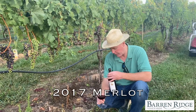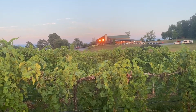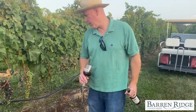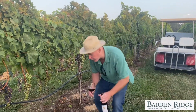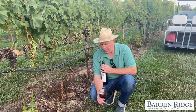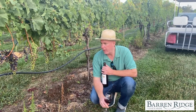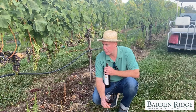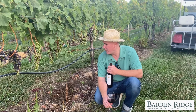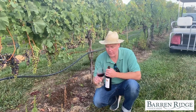This is our Merlot 2017, which we're still pouring in the tasting room. It's a beautiful Merlot, perfectly developed in the bottle at a perfect spot in its evolution. And this can age for quite a bit longer and just tastes lovely. Does really well here. Nice spicy nose, nice fruit, and you're getting primary, secondary, and tertiary flavors. So it's really at a sweet spot in its evolution, and let's see if it tastes good.